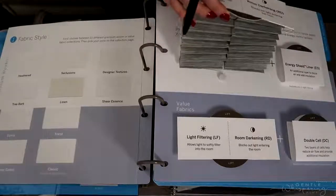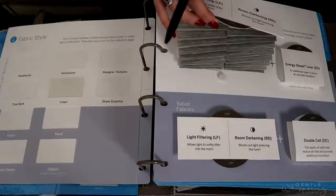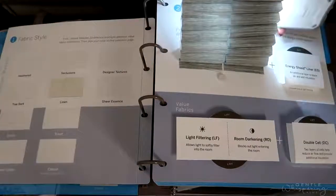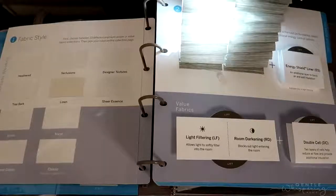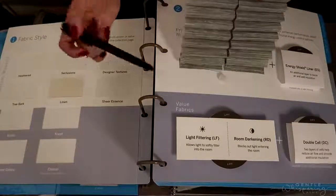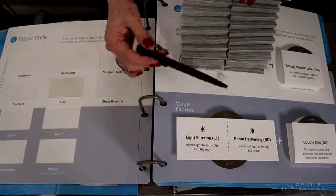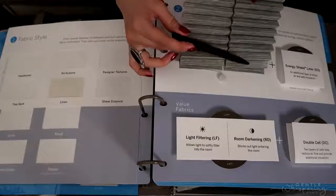So I'll show you the example on my phone. The flashlight. Okay. So here you can see the difference. This is the room darkening. This is the light filtering. And you can tell that light filtering option is allowing light through, while the room darkening keeps it nice and dark.